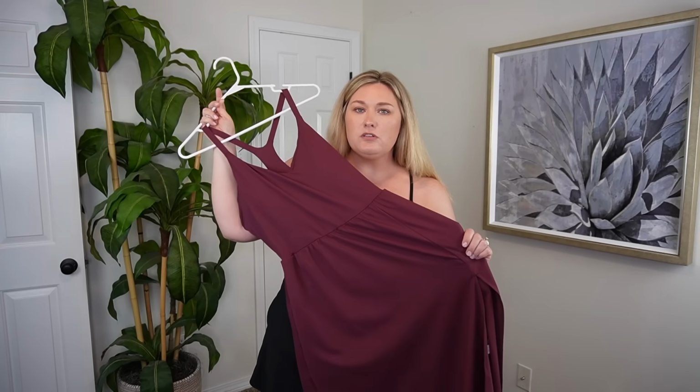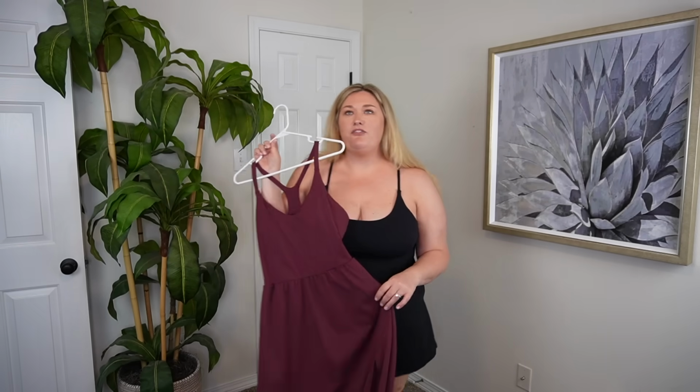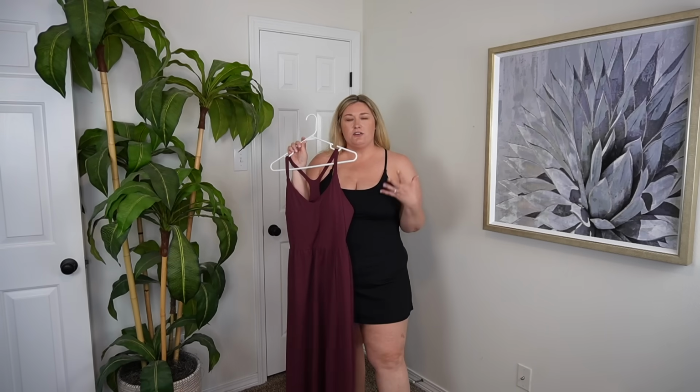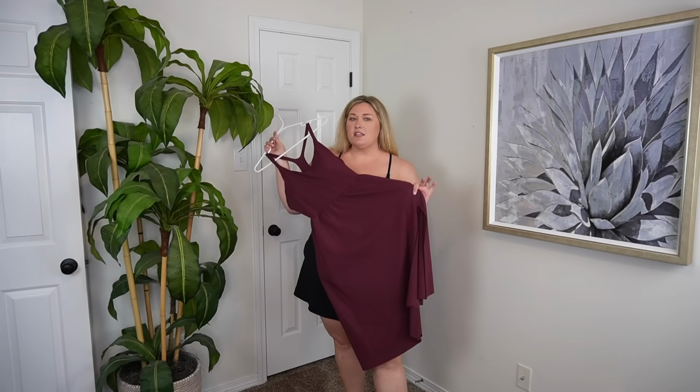I want to do this dress next. I don't think I've tried this one. It's this beautiful purpley color. It's a longer, I'm gonna say midi length with a slip, got pockets, but it's the same fabric and material feel of the black one. But if you want something a little bit longer, then this is the way to go.